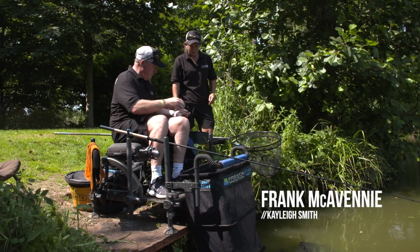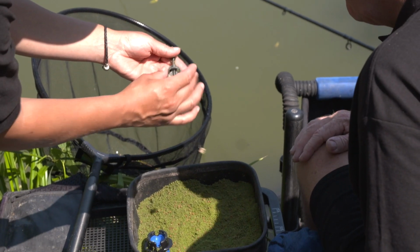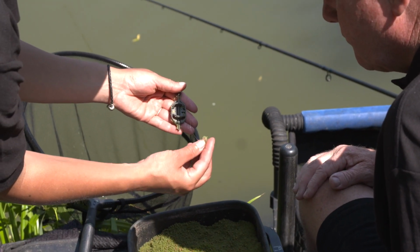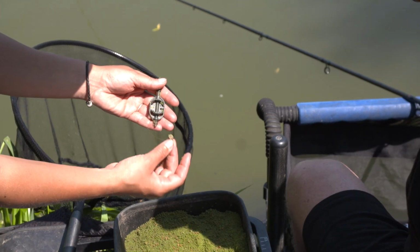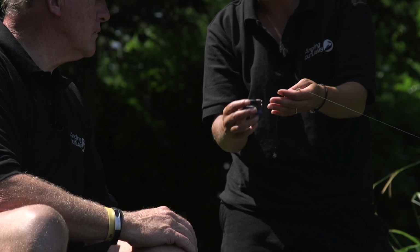Right, what's a method feeder? So this is your method feeder. So you have your pile of bait sat around there with your hook bait sat right in the middle of it. So we've got this thing here, which is a method feeder mould. So that moulds your groundbait around it.